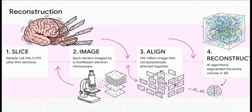First, they took that tiny sample and sliced it into more than 5,000 slivers, each one thinner than a wavelength of light. Then a custom microscope took pictures of every single slice, creating millions of little image tiles. After that, some seriously powerful software had to stitch all those millions of images together into one solid 3D block. And then came the really amazing part. They unleashed AI algorithms to trace every single cell through that entire digital maze.